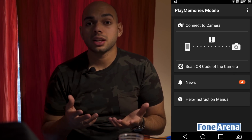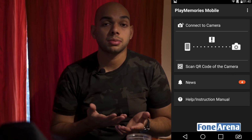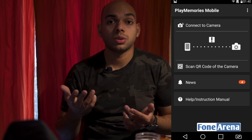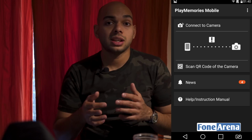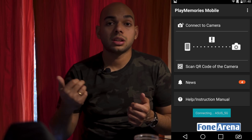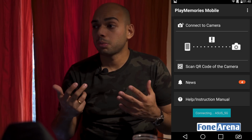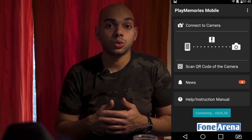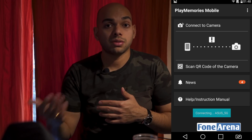So this is something that I use in order to control my Sony Alpha 7R2 camera. It allows remote control, and you can even send photos or videos from your camera to your smartphone, and it works really well. For example, if I'm shooting alone, this allows me to get a greater degree of flexibility while shooting, and I can pull off shots that I might not be able to do on my own if I didn't have this app.